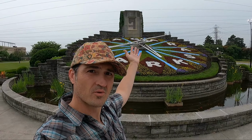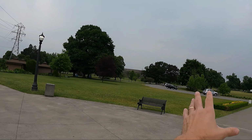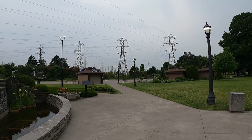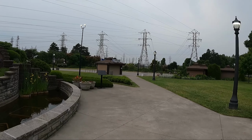So another one of the little attractions here in Niagara is the Niagara Floral Clock. It's just a fun little spot to come and take a picture. It's connected to a larger park area where they have picnic benches, and you can actually walk here from the Botanical Garden or the Butterfly Garden. It's about a mile away, but I think you can come through all this forest.